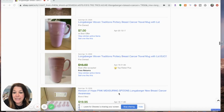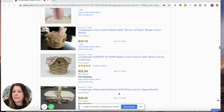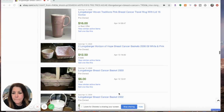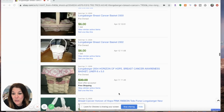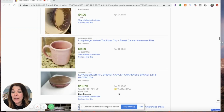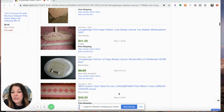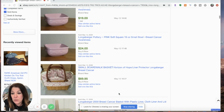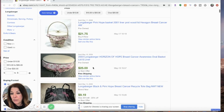This one's $19.79. I think what I would do is list it for maybe $28, and I would probably charge shipping. I don't know if that's high, but I would definitely accept best offer. But I think I'll probably land between 15 and 20 for this. But still probably worth listing because there are definitely Longaberger collectors out there still.